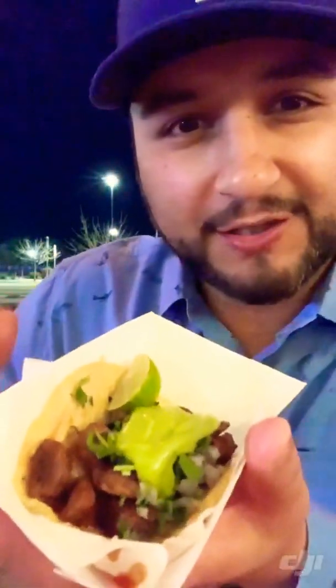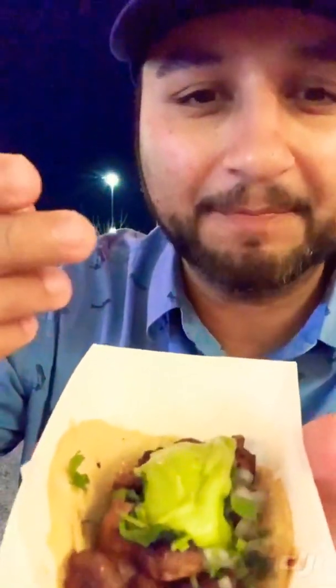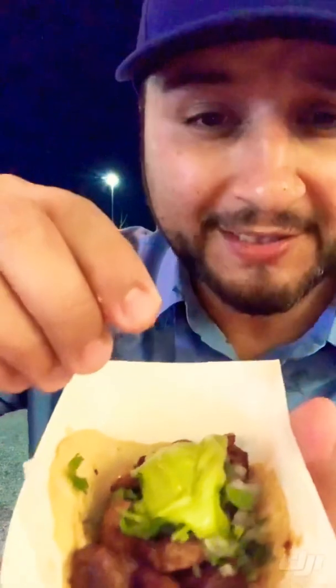So the next one that I'm gonna show you guys is this al pastor taco. It's traditionally Mediterranean style is where the al pastor idea came from, where they have it on the spindle and they shave the marinated pork off of the spindle and serve it on a tortilla. And I'm gonna go ahead and dress it up. It comes with guacamole, the traditional onions and cilantro toppings.